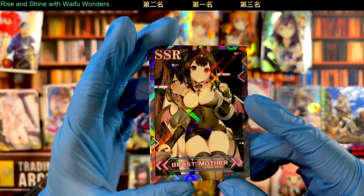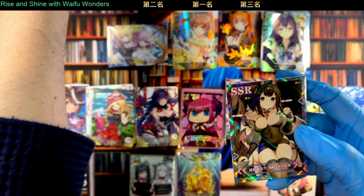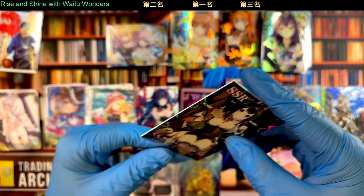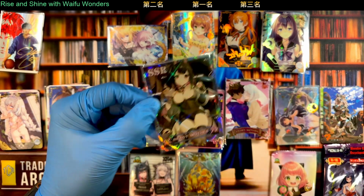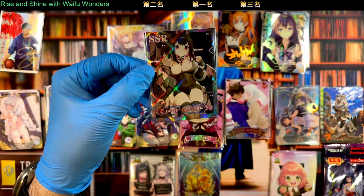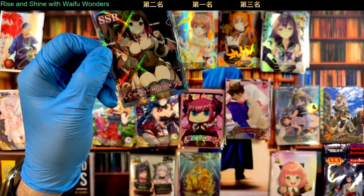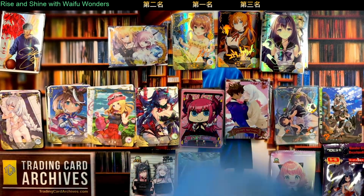This has got little bat wings and bat ears, so that is a bat girl. I like my bat things, as you know. I like my bat men, I like my bat boys, I like my bat girls, I like my bat women. Whole bat family. I'm gonna stop making jokes now.